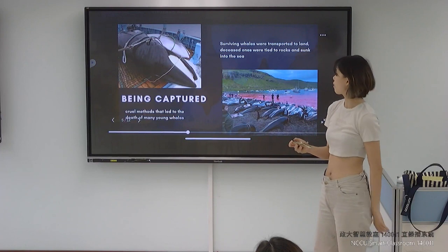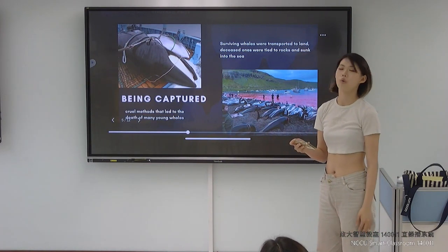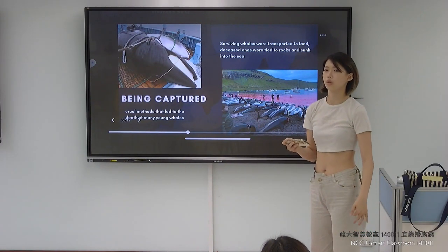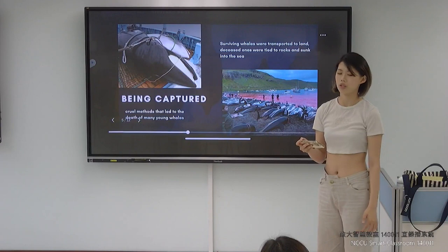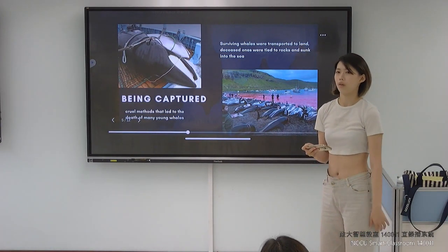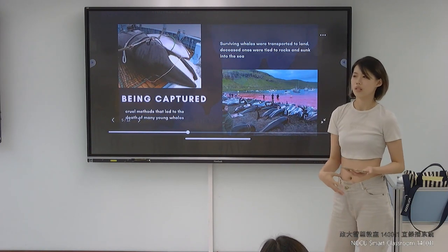Okay. In 1973, a whaling ship in Iceland captured juvenile whales for an amusement park. They employed cruel methods that led to the death of many young whales. Surviving whales were transferred to the land, while the deceased ones were tied to rocks and sunk into the sea.